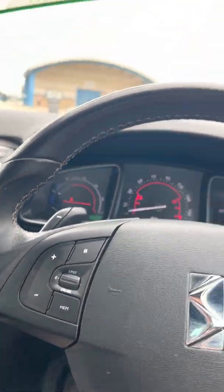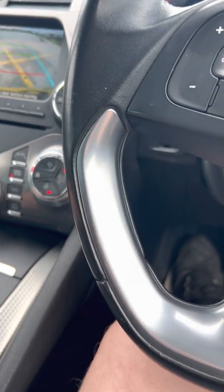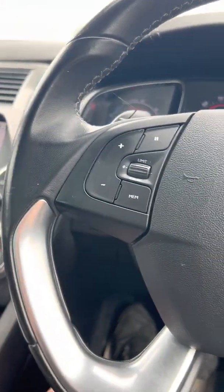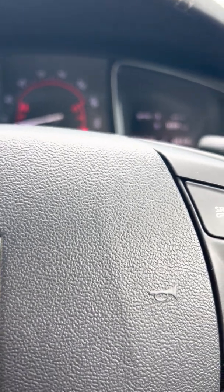Right, good morning. So this is the video of this beautiful Citroen. I've got a couple of confessions to make. Right, so the first confession is, you see the lack of fuel.